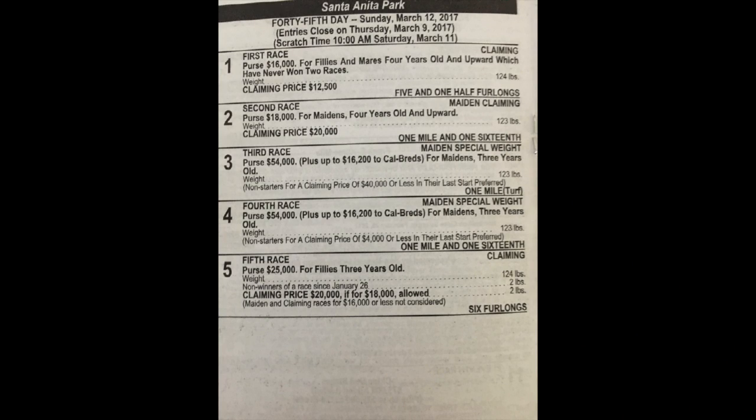This is a page from the Santa Anita Condition Book. You can see this book. It's called the Condition Book. If you go to the Santa Anita website, look under Live Horse Racing and look under Horsemen. The Condition Book lists the races offered by the racing secretary, and we are looking for a race for Lord Admiral, and we've got a couple to choose from here.